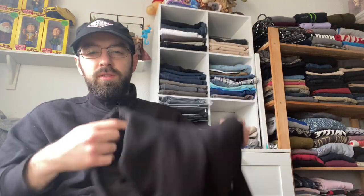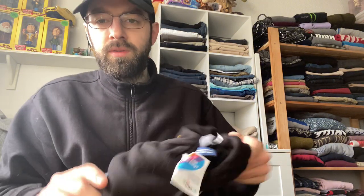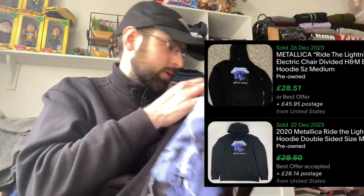£2.50 again for this Metallica hoodie. It's nothing special. It is Metallica, but it's like Divided, the brand. And anyway, probably just going to give that to a mate, see if he wants it. He's a big Metallica fan. So that's that one.